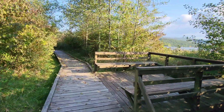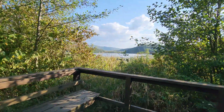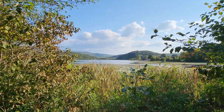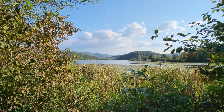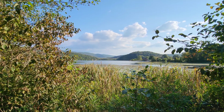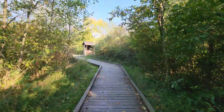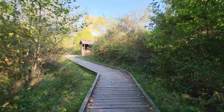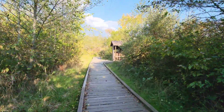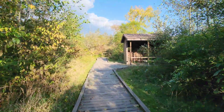Oh wow, look at this view. Right here in the seating area. Wow. Looks like a shelter. Looks like a shelter up here. And this path continues on.